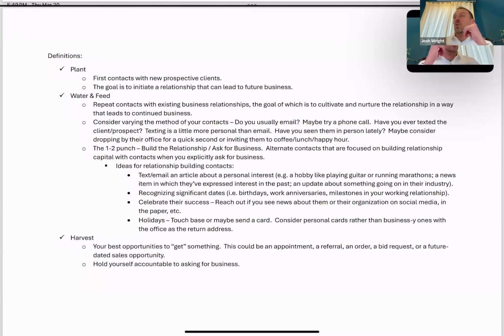So we're just trying to open the door to the possibility of growing a relationship over time that could eventually lead to business. So that's the plant category. The next category, we've got 2 blocks, but there's 2 activities here, water and feed. So again, thinking about our farming metaphor, the seeds are in the ground. We want those seeds to grow.